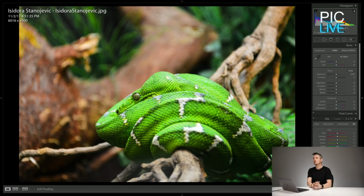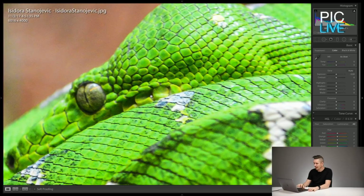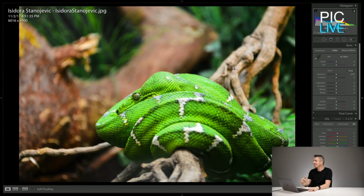Isidora Stanjovic. There you go, that was my attempt at your name. That's awful, isn't it? Sorry, I'm trying. So this is a photograph of a snake on a branch. Look at the snake, how's it even got into that position? I think this is a great photograph.